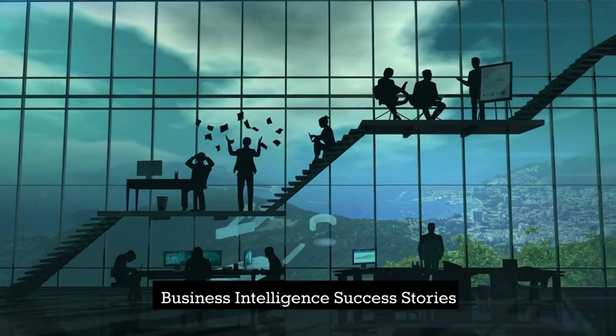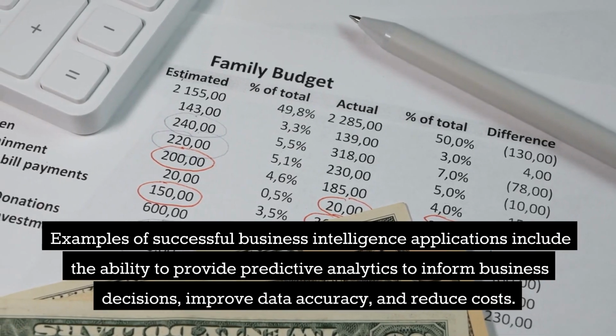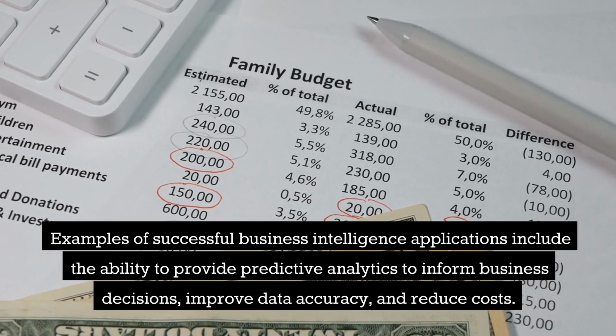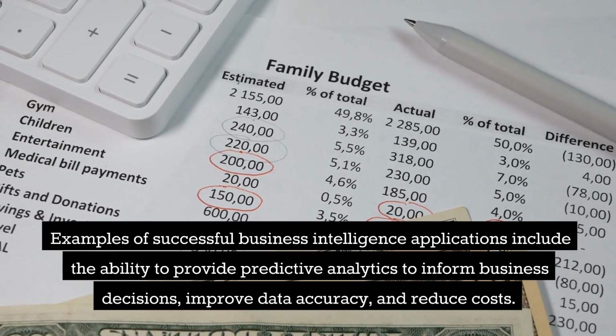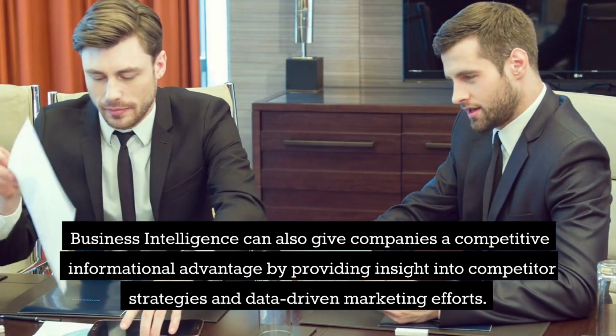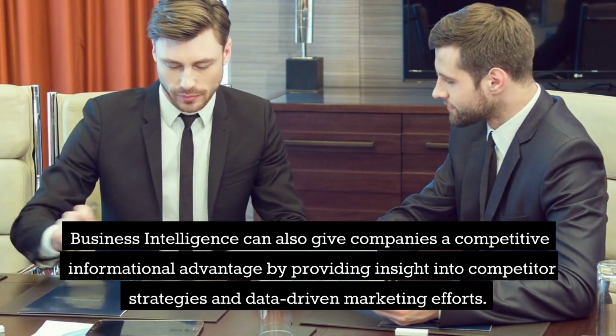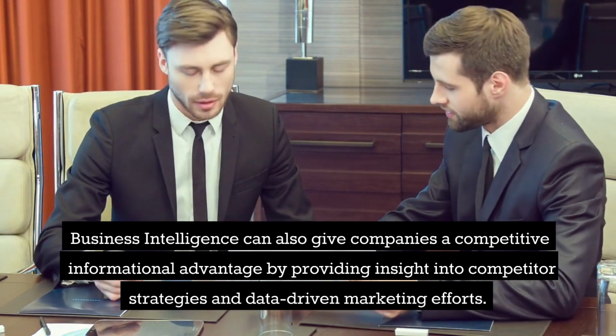Business intelligence success stories. Examples of successful business intelligence applications include the ability to provide predictive analytics to inform business decisions, improve data accuracy, and reduce costs. Business intelligence can also give companies a competitive informational advantage by providing insight into competitor strategies and data-driven marketing efforts.